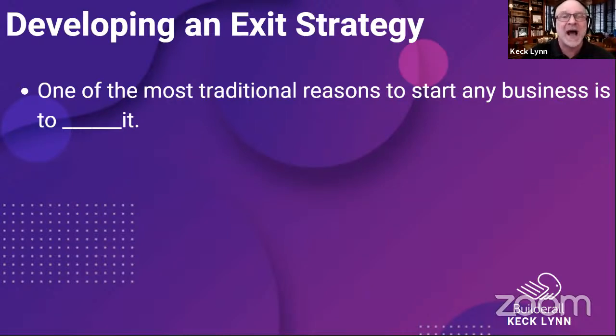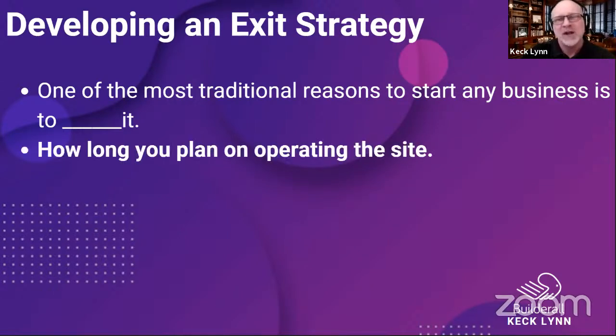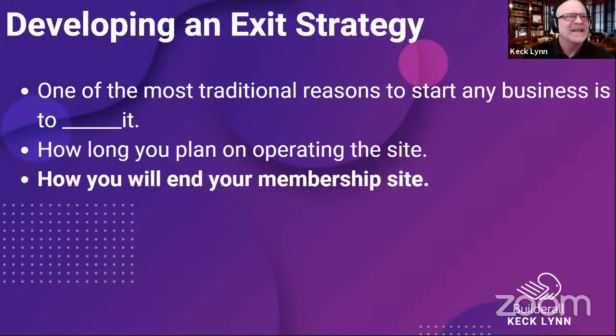Think about that as an option for your exit strategy, because you have to consider, how long do you plan on operating this site? How long do you want to do it? That's only up to you. What kind of goal you have in mind, what kind of solutions you want to provide. So you have to think about that. Where is the end? You always want to start with the end in mind, right? And then how will you end your membership site?